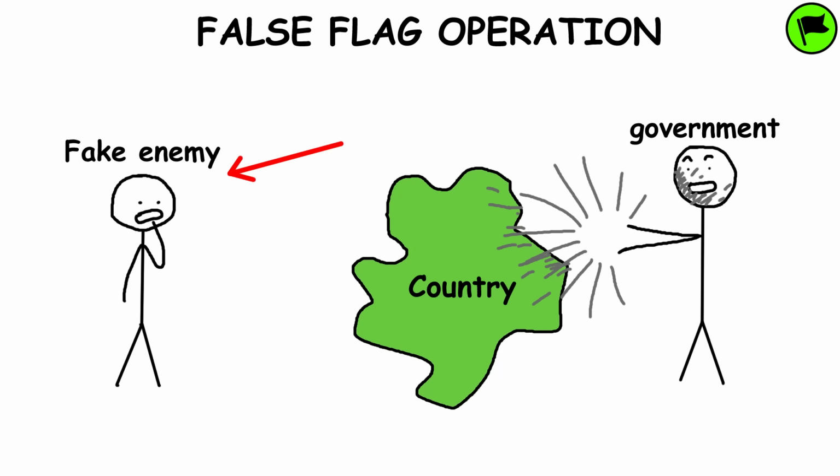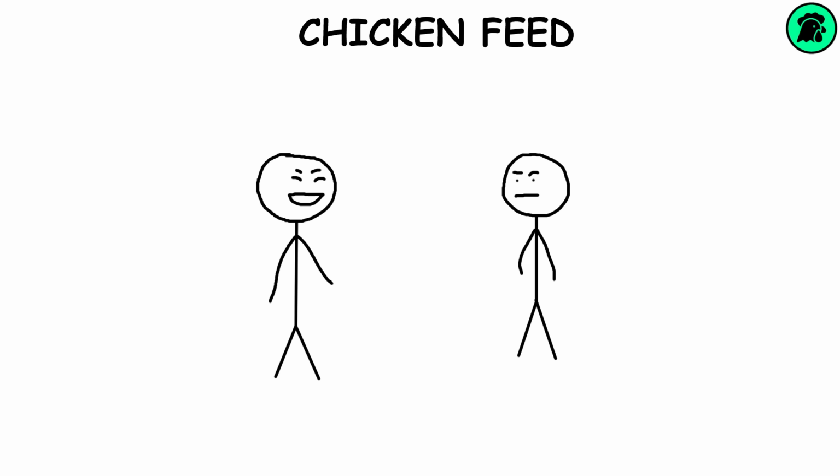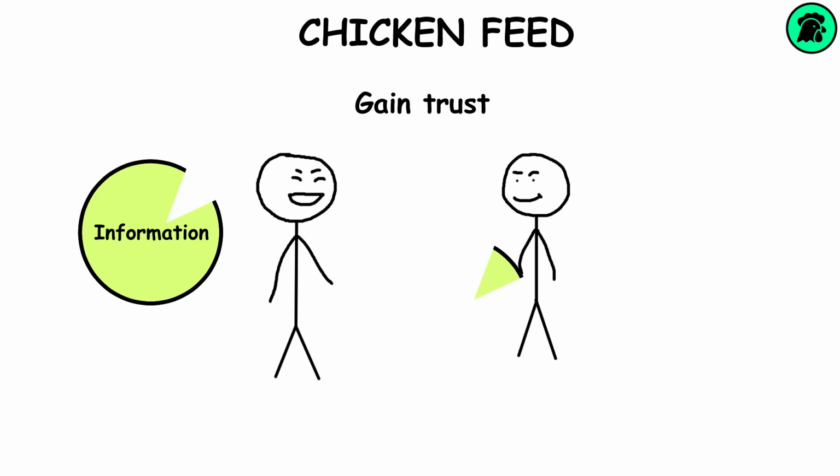Chicken feed. This one is a technique used to gain the target's trust, and it consists of giving him small, seemingly valuable pieces of information, while the real, crucial information is kept hidden. It's important to note that the given info is true, it's just not particularly useful or damaging to the leaker.